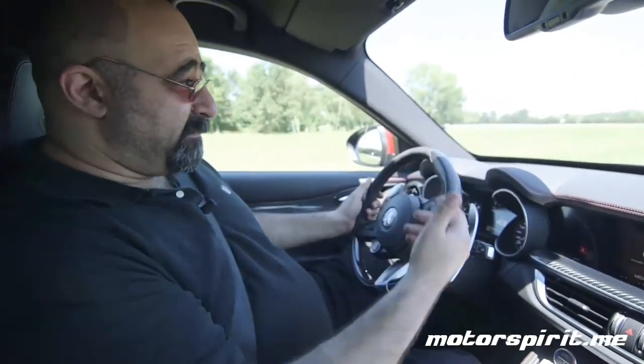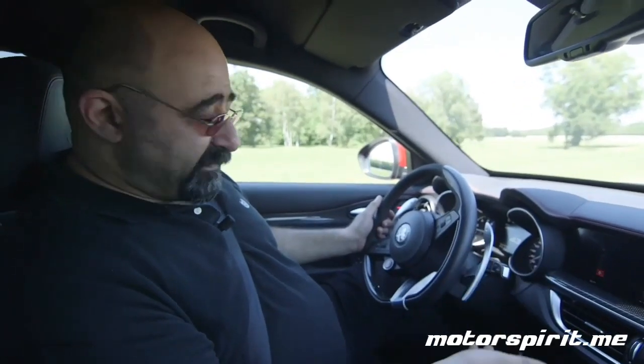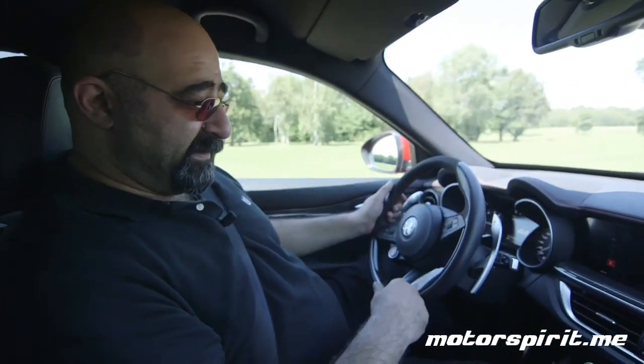The car's weighting and front to rear balance, we don't have the figures in front of us, but it's pretty close to 50-50.